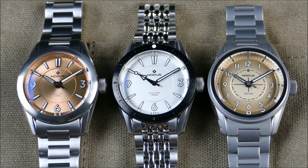They've restocked new colorways along the way, as well as some new variations, so definitely check the links below for current availability. The Sport model is $450, the Field model is $450, and the Dive model is $500 with that black DLC bezel that you see there in the center, or you can get it for $75 less with the stainless steel bezel insert. That's all direct e-commerce through the Nodus website. These are all 38 millimeters in diameter, 12.5 millimeters thick, with a 47 millimeter lug to lug, and I dig all of them.